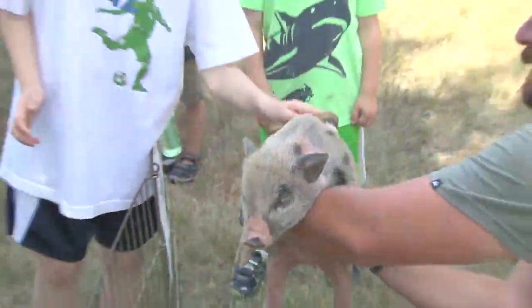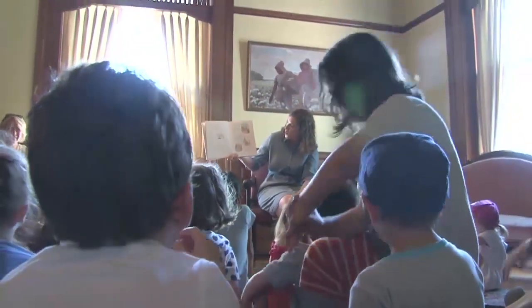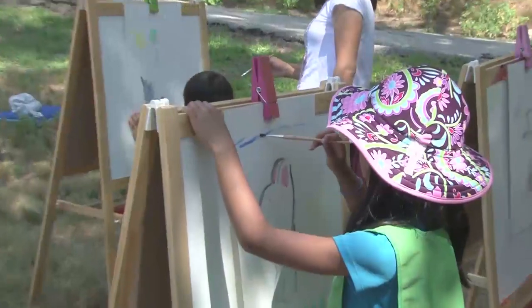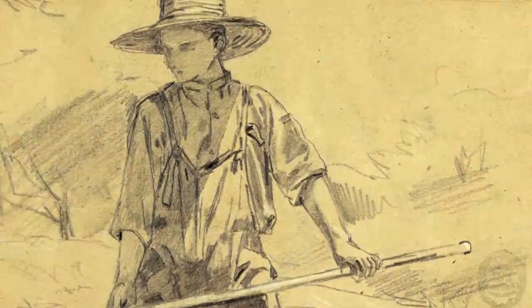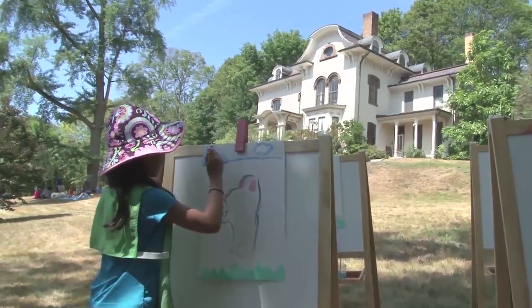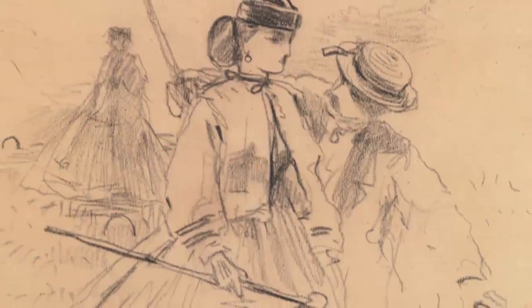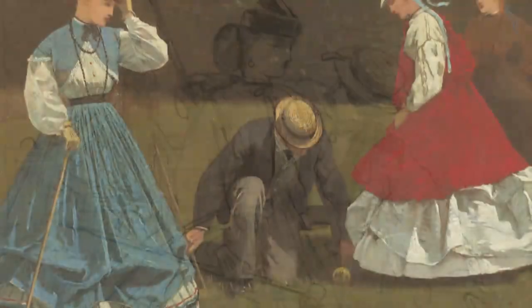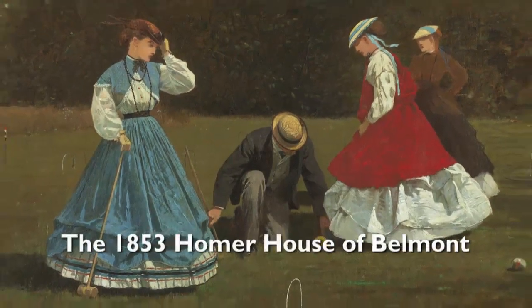Today, the Homer House is a special place, bustling with educational and community activity, where visitors can imagine a time when young Winslow Homer created art before the world took notice, and where the Belmont Women's Club still watches over the house they rescued, so that guests of the future can step into the past and experience the heritage, culture, and community of the Homer House of Belmont.